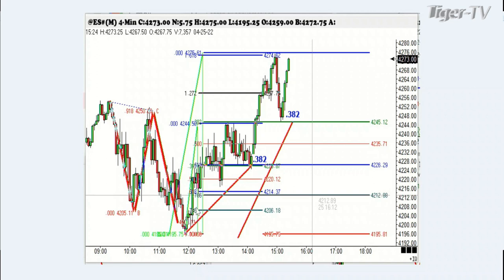And look how we did it, folks. We rallied up, we pulled back to a 382. We rallied back, we pulled back to a 382. I stopped it right there because I want to continue it today. If you would have measured that 382, it gave you a high of 4303, and the high last night was 4305. So the ABCDs don't work all the time, but when they do, they work pretty good.